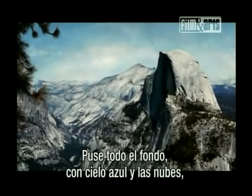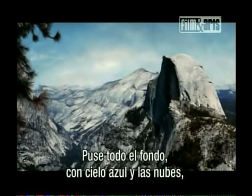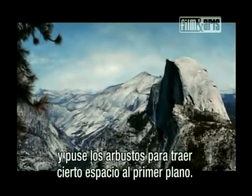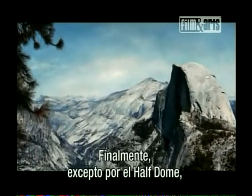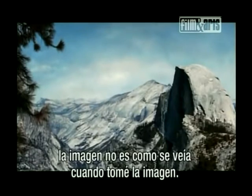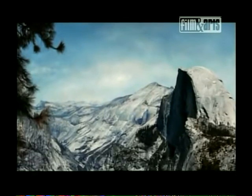I drew in the entire background with the blue sky and the clouds, and I brought in those bushes to bring in some foreground, background space. So in the end, except for Half Dome, the image is not the way it looked when I took the picture.